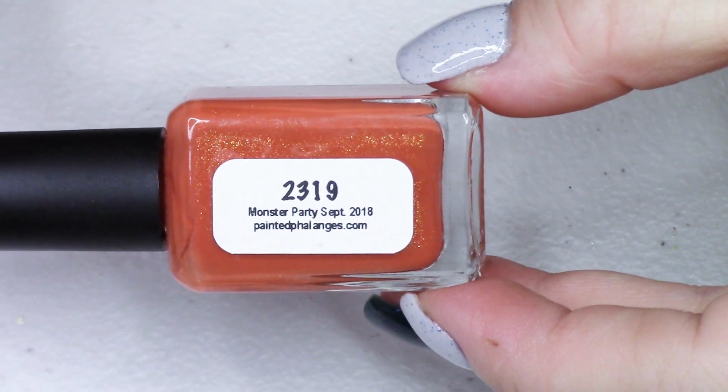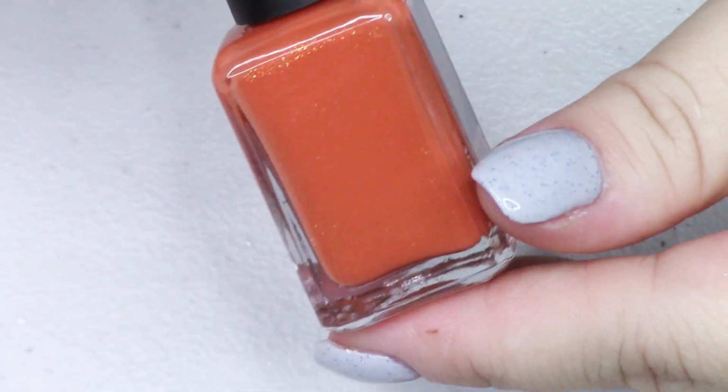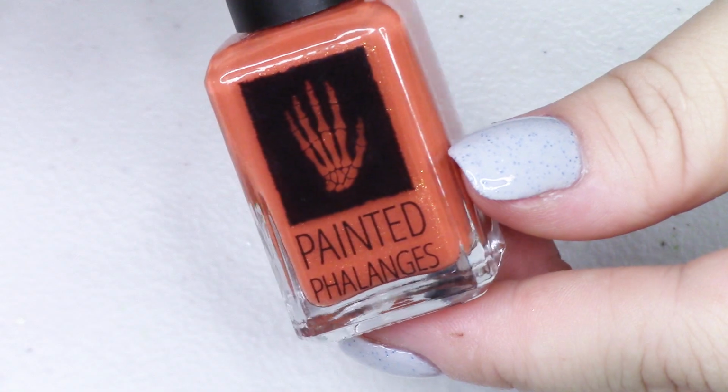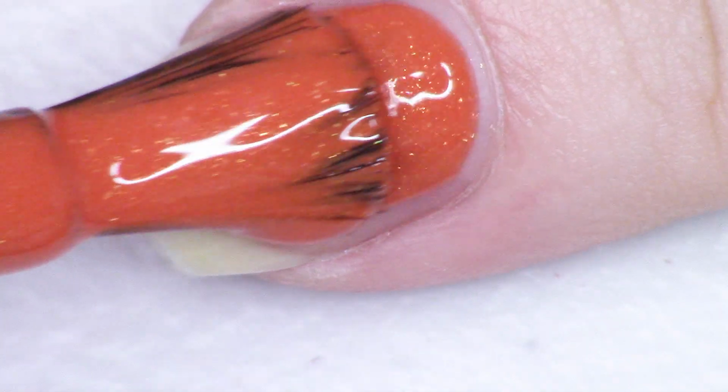I'll be going in alphabetical order, and we get to start with the pumpkin orange cream in the collection, and this is filled with beautiful gold shimmer. Let me read you the description for this polish. It is called 2319. And she says she couldn't have a Halloween collection without an orange polish. 2319 is inspired by George Sanderson from Monsters, Inc.